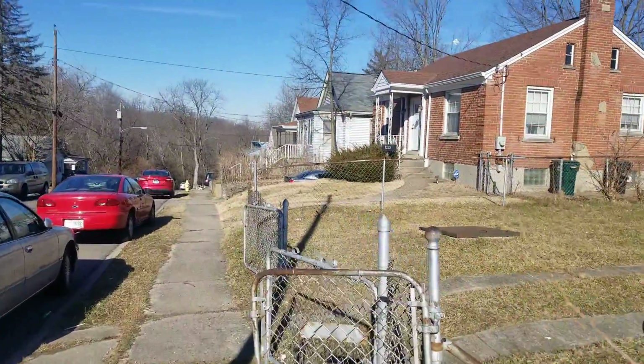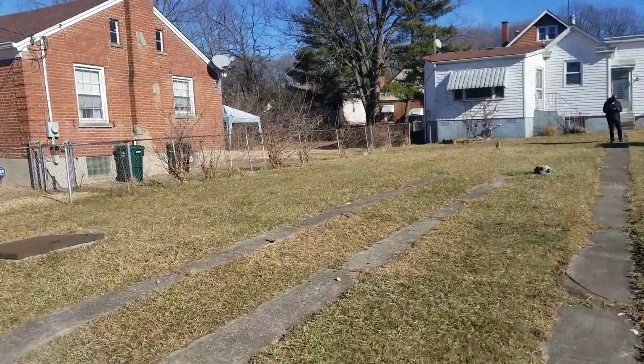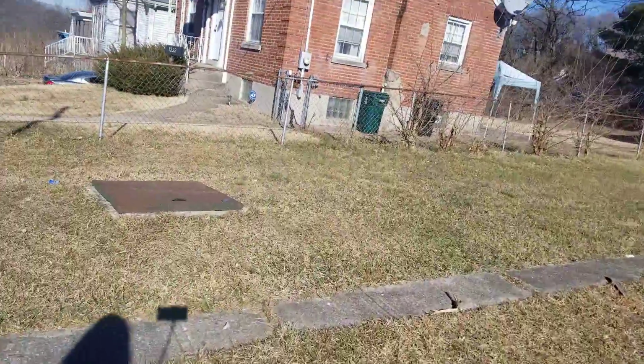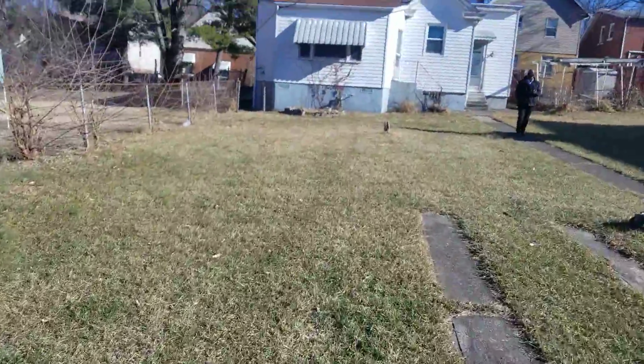This is a really big lot that you need to cut the grass. Not sure what is here. Let's see. Ooh. Just a hole that's covered. I don't know why.